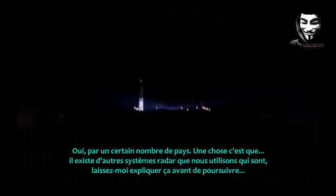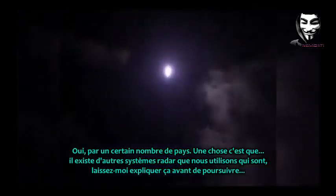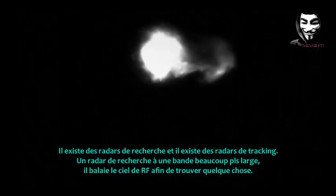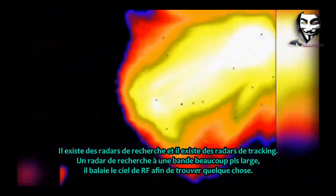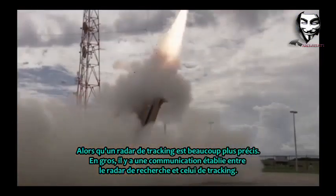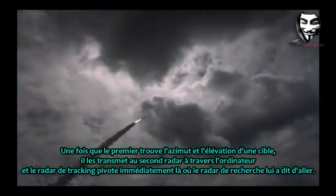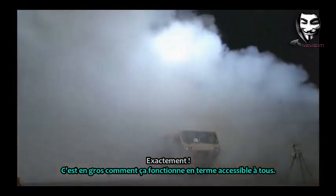And one thing, there are other radar systems that we use, and let me just explain this before I go on. There are search radars, and then there are tracking radars. A search radar has a much wider band of just blanketing the sky with RF so it can find something, whereas a tracking radar is way more precise. Basically there's communication between the search radar and the tracking radar. Once the search radar finds the bearing and elevation of a target, it hands it over to the tracking radar through the computers, and then the tracking radar slews immediately out to where the search radar told it to go. Exactly. That's basically how it works in layman's terms. But I think that's why it doesn't account for it.